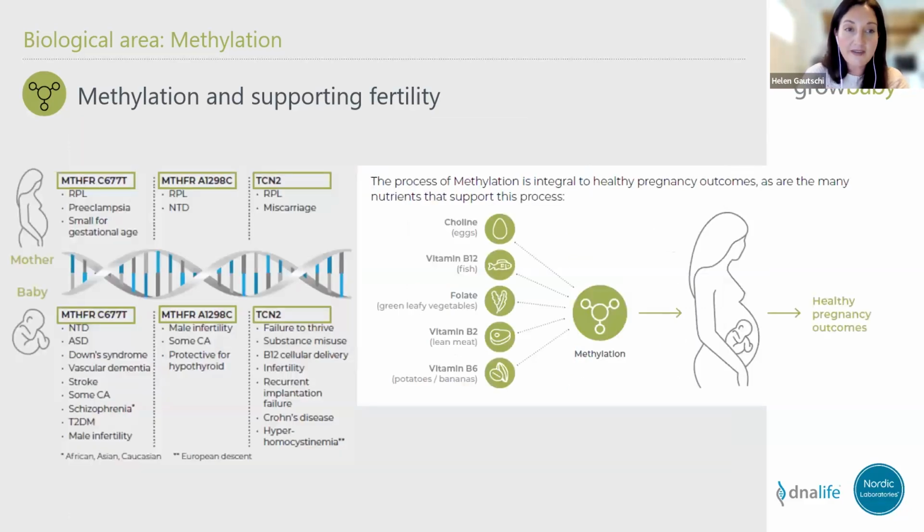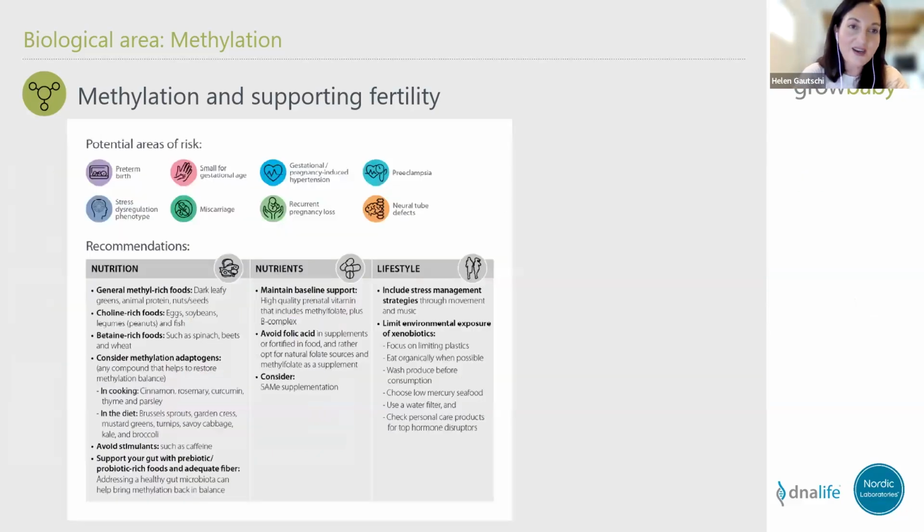These are some of the SNPs specifically related to fertility, and there's been a lot done in these SNPs in the area of assisted reproductive technologies. What to do about it? I have mentioned quite a lot around the interventions, but in the report you get a lot more insights as well, looking at the nutrition, the food sources of these nutrients, the supplementation that you would require, and then what to do from a lifestyle side. All of these components are important to support methylation.